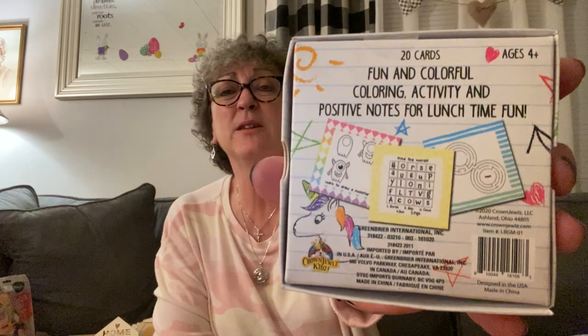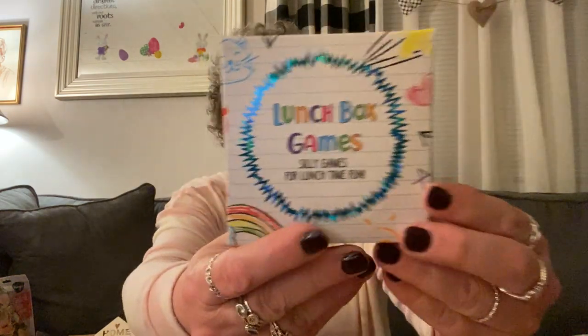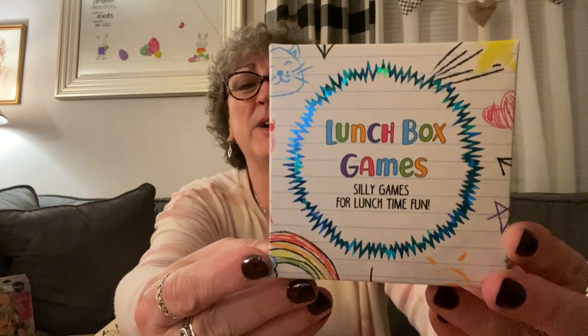20 cards. That's what the back looks like. And again, that's what the front looks like. Lunchbox games. And I found these by the register in my store.